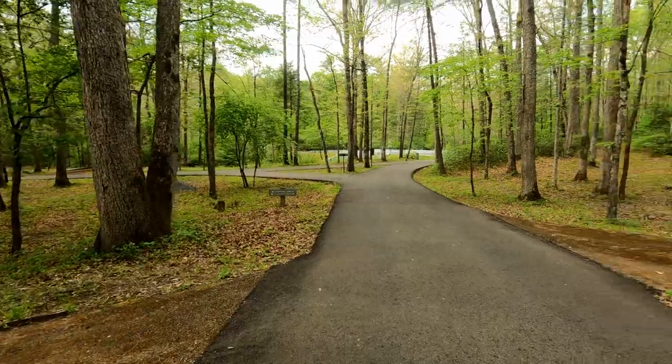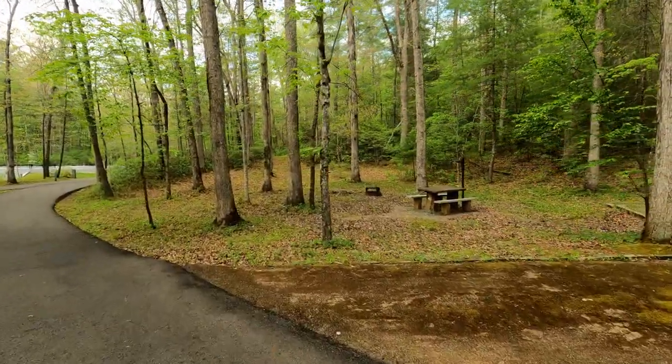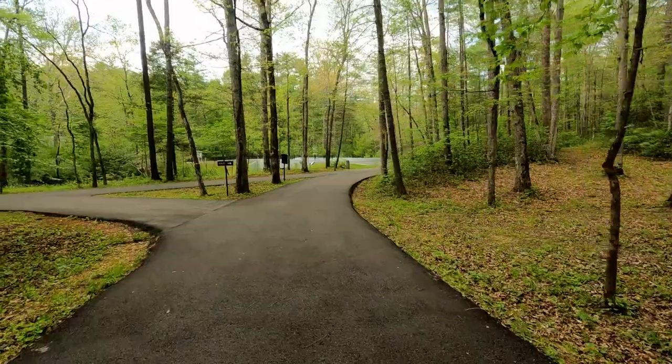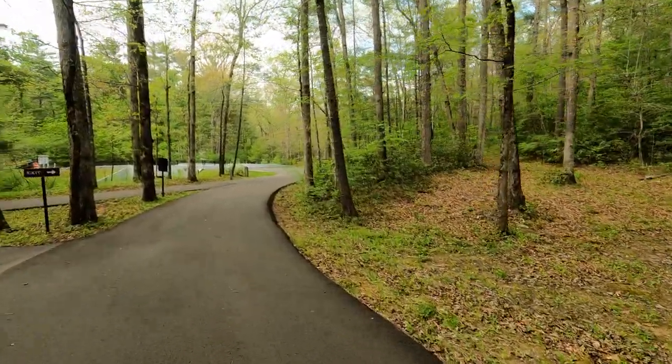So let's get the exit, and then I'll show you what I'm going to do today. See all those sticks piled right there? So maybe they are going to open it up this summer. Let's see if we can find anything on the bulletin board about when this thing might open, if at all.